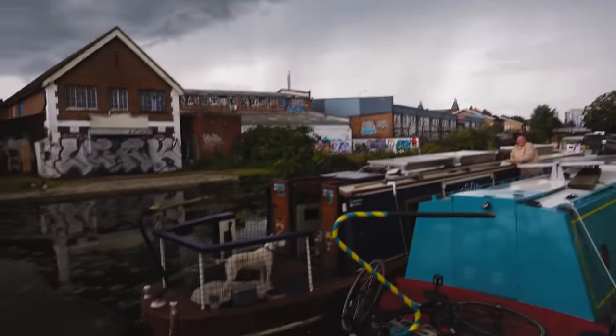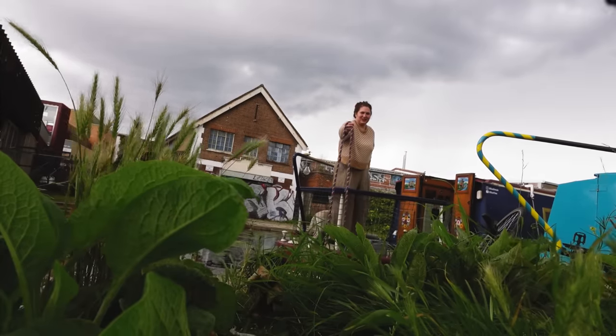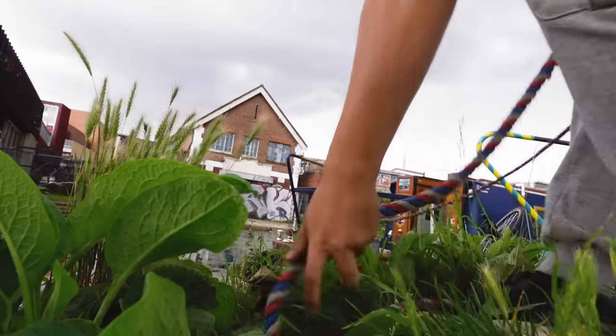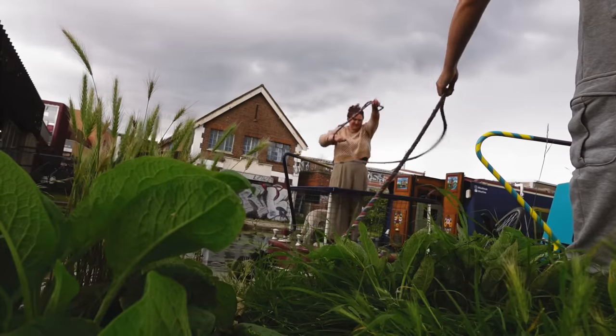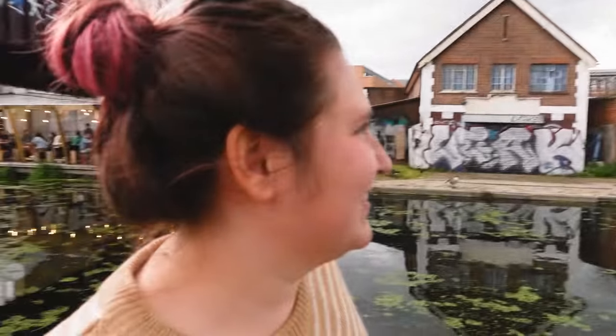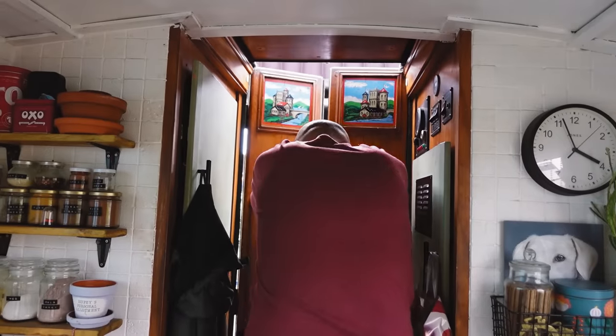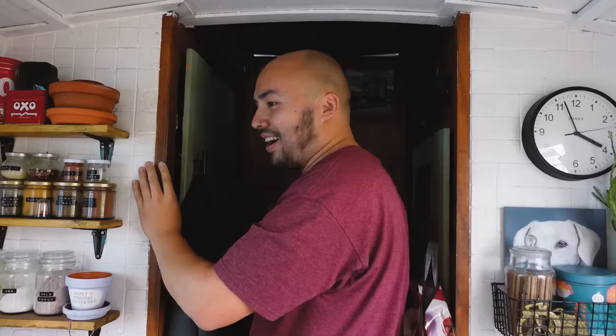Thunder and lightning is coming while we're trying to moor up. Smashed it. I just hope that they're okay with it because they're out at the moment. Well, the window is wide open and it's going to start raining. I know. It's thundering. Okay. In. We made it in time.